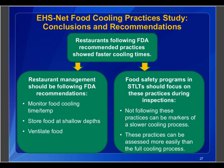So on this slide, you'll see a summary of our recommendations from the study. Primarily, we saw that restaurants that were following FDA-recommended practices showed faster cooling times, and that's important. So we recommend that restaurant management should be following FDA recommendations. They should be monitoring food cooling time and temp. They should be storing foods at shallow depths, and they should be ventilating food.